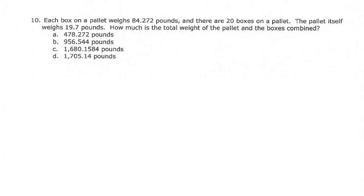Let's look at question number 10. Each box on a pallet weighs 84.272 pounds, and there are 20 boxes on a pallet. The pallet itself weighs 19.7 pounds. How much is the total weight of the pallet and the boxes combined?